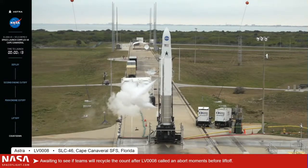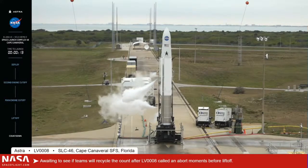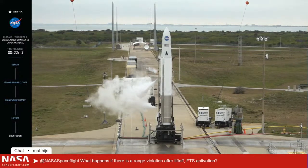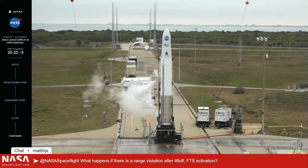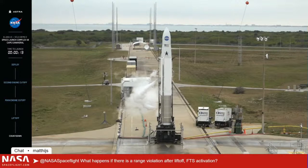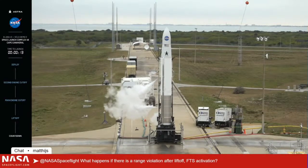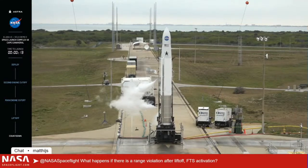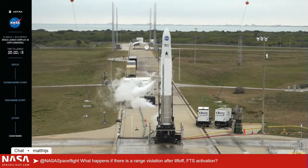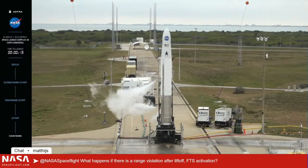The next question, someone is asking, what happens if there is a range violation after liftoff? Does that warrant an FTS activation? Right. So if there is an issue after liftoff, we do have a flight safety system or FTS, flight termination system, that is on board the vehicle. And so the FTS system would be activated if, for example, the vehicle is drifting off course, and would ensure that we stay in the safe area. We make sure that the keep out zones are clear before we launch to make sure that everyone on the ground in the air is as far away from the rocket as they need to be.